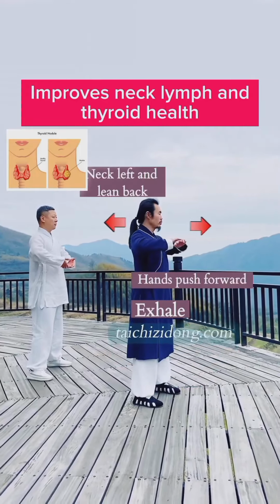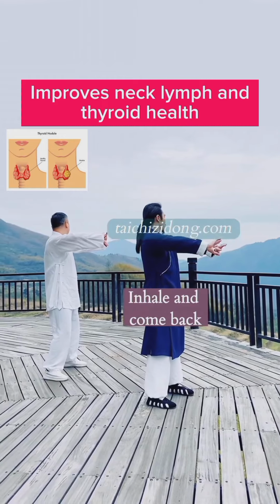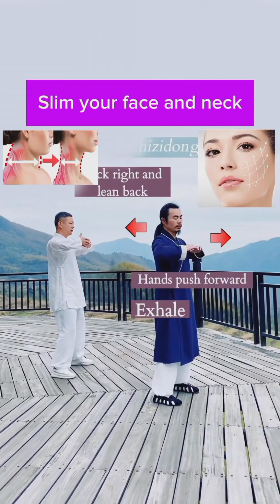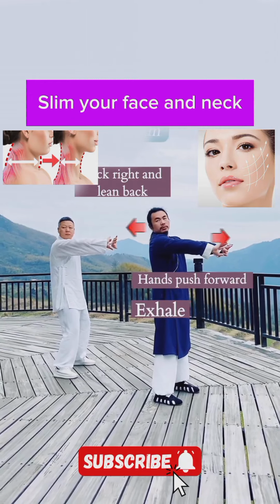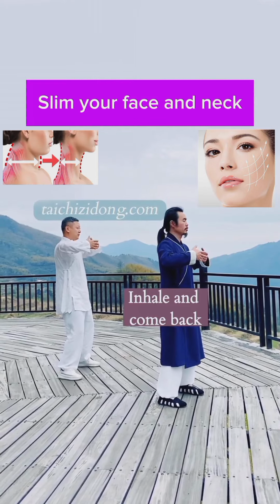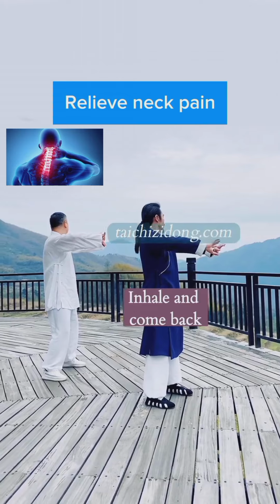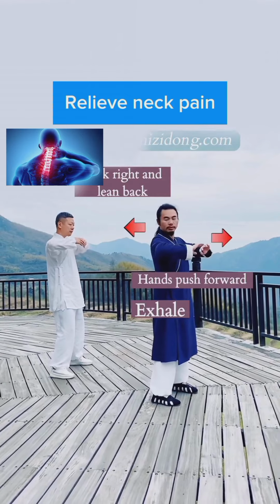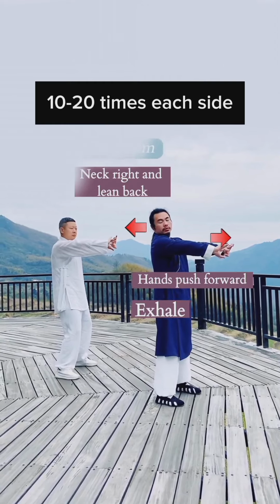Improves neck lymph and thyroid health. Slim your face and neck. Relieve neck pain. Do this exercise 10 to 20 times each side a day.